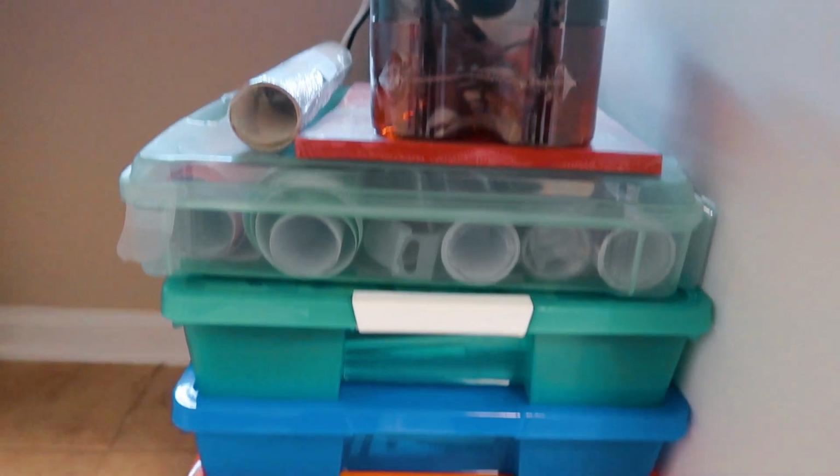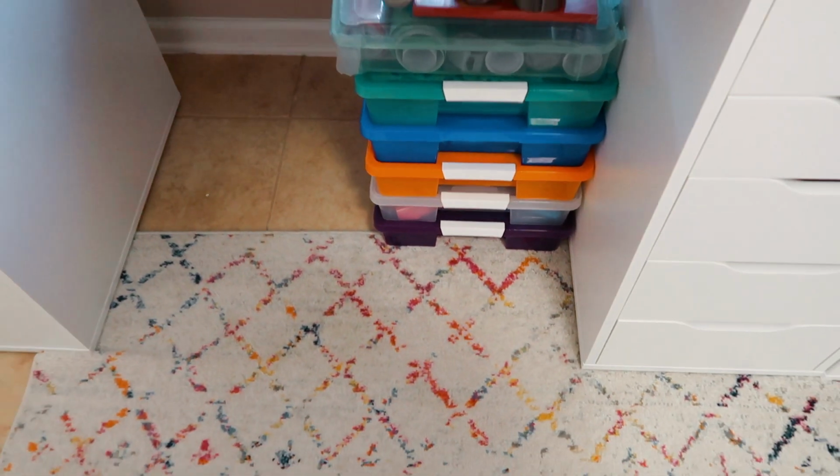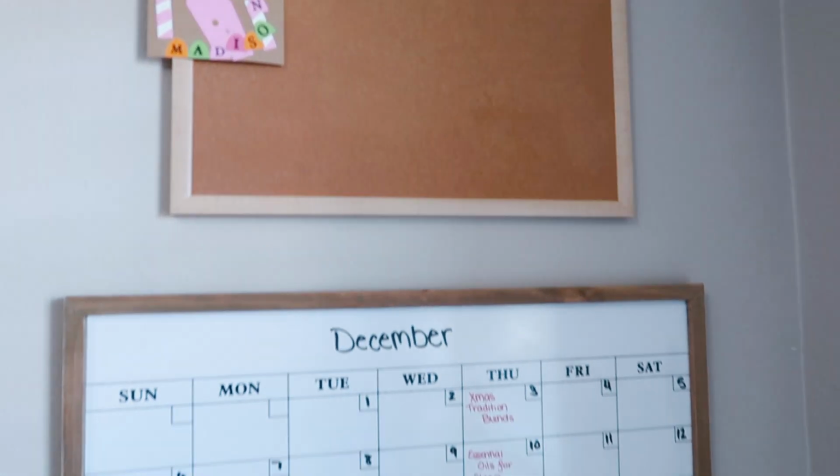And then underneath my desk, I store all of my Cricut supplies in these bins that are from Walmart. And that's where I keep all the vinyl and stuff for my Cricut.